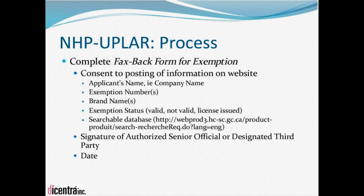So once you've completed that, and that's the first couple of pages of the fax back form, you also need to consent to the posting of information on the website. So many of you might have seen that there's already a natural health products exempted products database online. It's live and it's being populated as we speak. So in terms of sending back this fax back form, if you're requesting an exemption number, you're also confirming, giving your consent to Health Canada to post the following information within this database on their website.